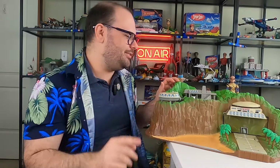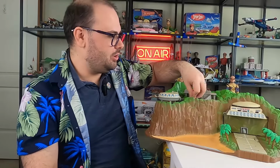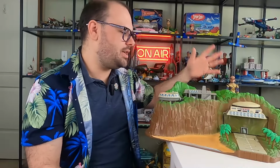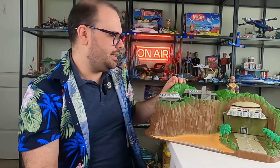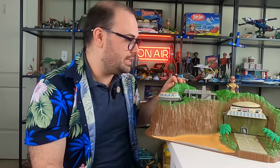I've never actually seen it working. I've never seen one before, but I've seen the toy adverts and it looked really, really cool. So that's why I mention it. But yeah, there we go. So that's Thunderbird 1's launch area, and the villa and the swimming pool. Just really nicely detailed, a really nice piece of a nice toy.